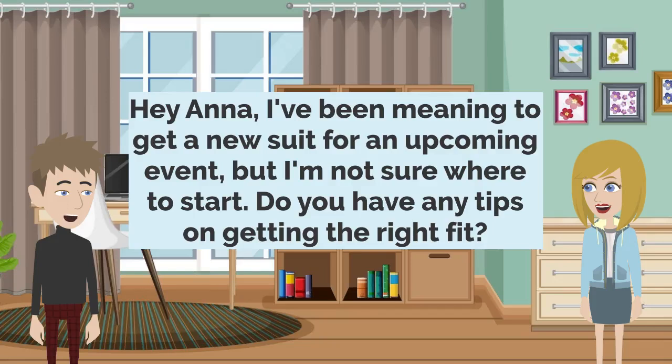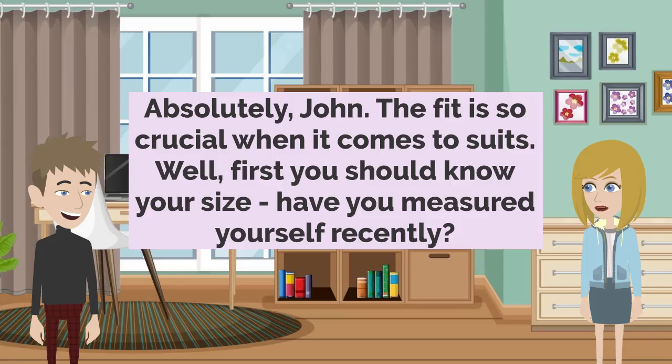Hey Anna, I've been meaning to get a new suit for an upcoming event, but I'm not sure where to start. Do you have any tips on getting the right fit? Absolutely, John. The fit is so crucial when it comes to suits. Well, first you should know your size. Have you measured yourself recently?